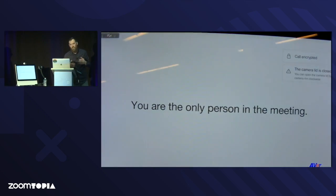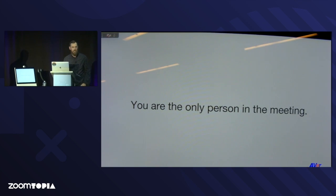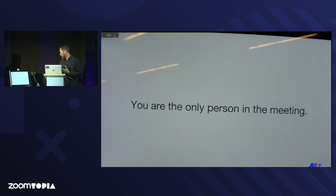So now we're actually in the Zoom meeting that I've just booked moments ago. It showed up instantly and you're one button to press in. So it's all about that user experience. It can't get any simpler than that. Yes, question?